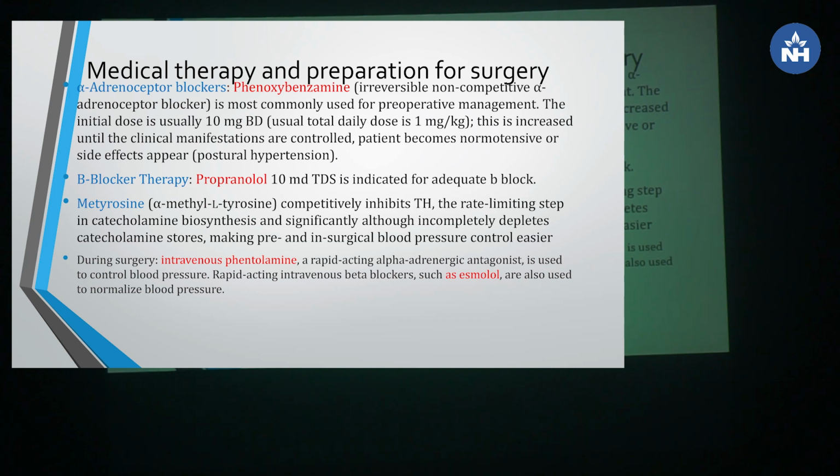So what is the sequence? If you've made the diagnosis of pheochromocytoma, first you block alpha. Why? Or else a hypertensive crisis can occur. If you give a beta blocker, you're going to have unopposed alpha stimulation. So once you block alpha, then what is the next thing you need?